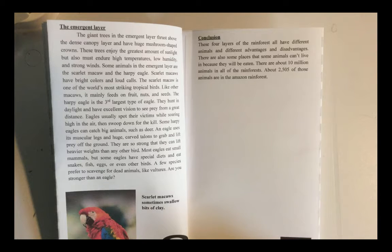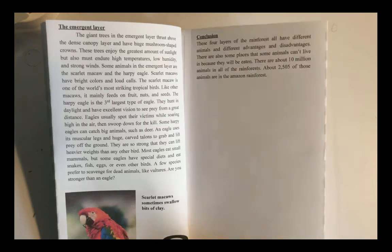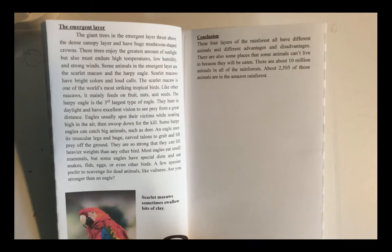Scarlet macaws have bright colors and loud calls. The scarlet macaw is one of the world's most striking tropical birds. Like other macaws, it mainly feeds on fruit, nuts, and seeds. The harpy eagle is the third largest type of eagle. They hunt in daylight and have excellent vision to see prey from a great distance.